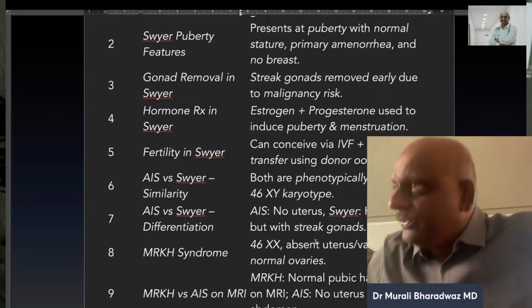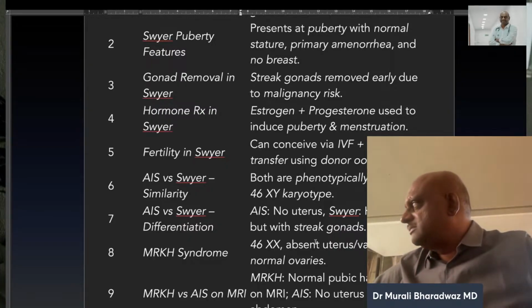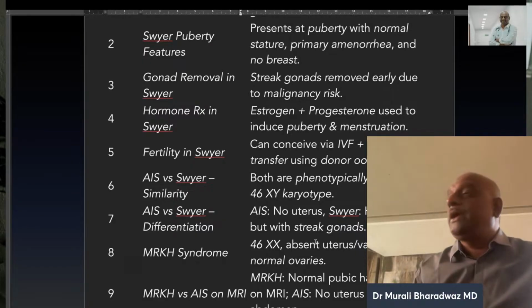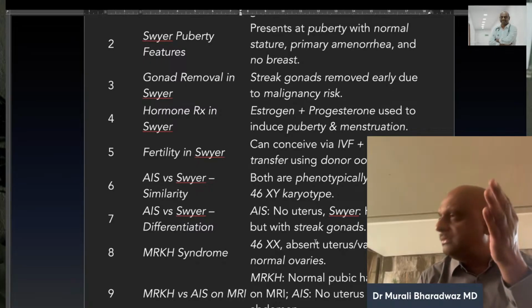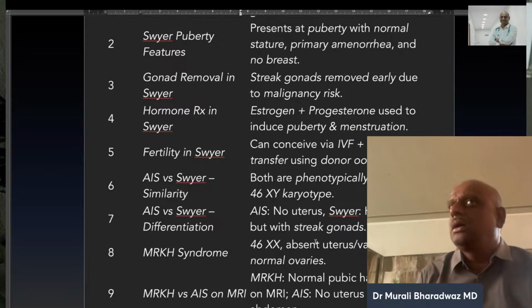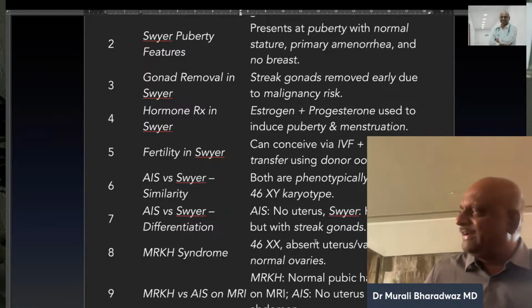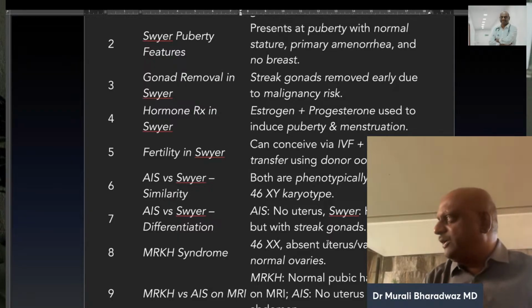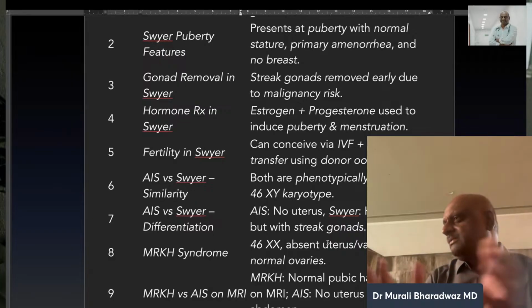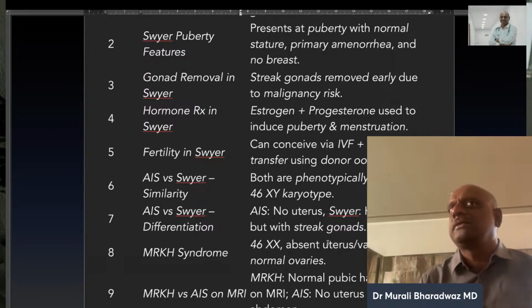Because XY, the ovary is not well developed. So you remove that ovary, otherwise it will become malignant. And because they have the full apparatus to become a mom, you try to do an IVF, with her sister providing the oocytes, and her husband donating the sperm, and that embryo in IVF you bring and make her conceive, and she can grow that.